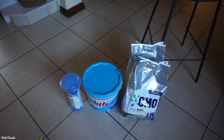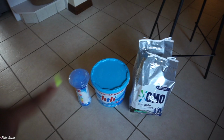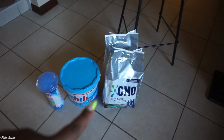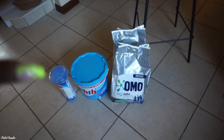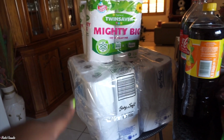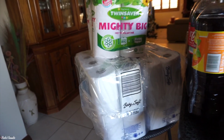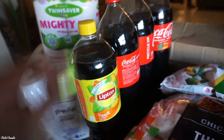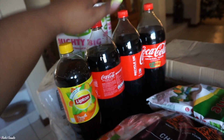Okay, so we're going to start here. We got a pool float, some HTH, those are granules, and then we got 2 Omo machine washing powders. We also got 2 of these mighty big packets here, and then 2 of these 24 packs of baby soft tissues. I'm going to start here as per usual. We got some Lipton peach iced tea, and we have 3 Cokes over here.